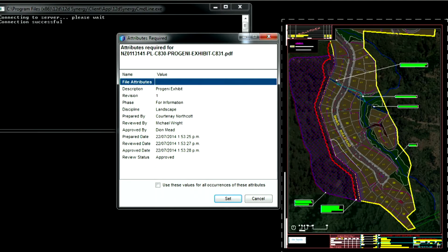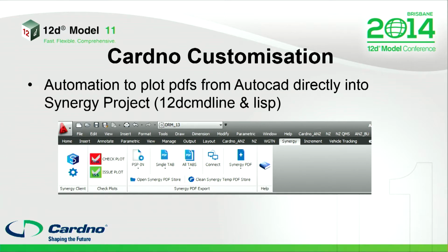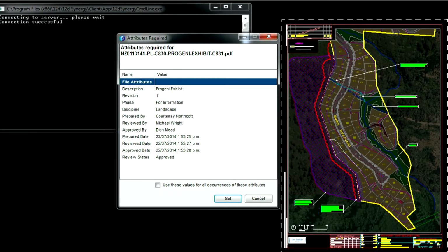Being the company that we are, a lot of our exports, if you like, are from another package, so we want to ensure that there's a consistent way for every user to get that information into Synergy. So this is an example here of inside AutoCAD, we've got a plan that we've prepared. When we went back and hit the connect button, what happens is it runs a command, pops up a panel with all the required attributes that are required to be populated. They're all filled out, and then that PDF gets uploaded directly into the right folder inside Synergy.